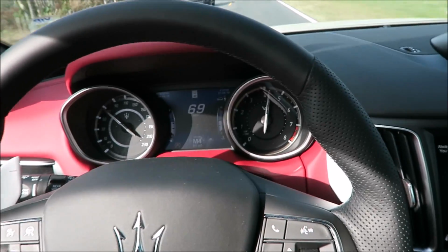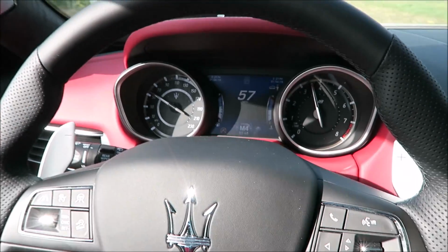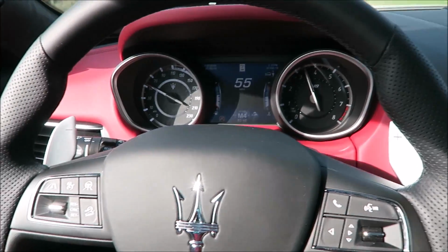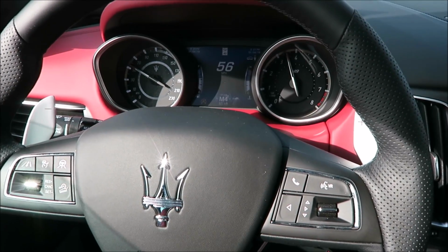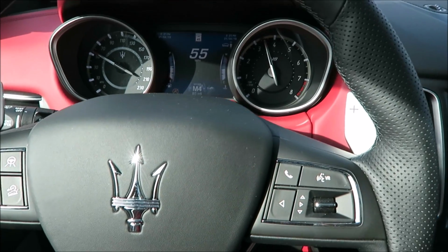7,000 on the RPMs for redline. I mean, holy crap. God, I wish I had my GoPro on the back of this thing. I failed you guys big time. I owe you. I'll get another day where I'll be able to do just a video of the exhaust.